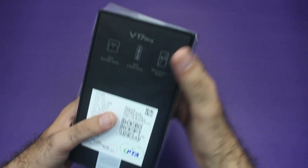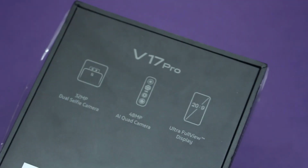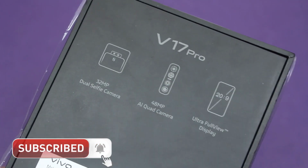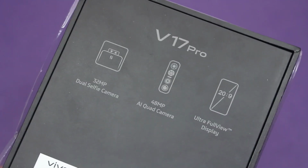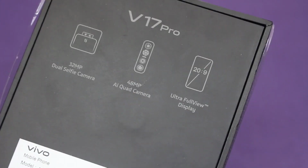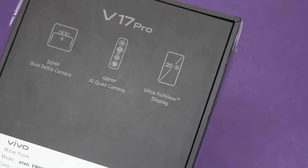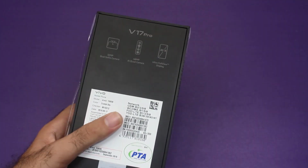So yes, here it is written about the 32 dual selfie cam that actually pops up from the top of the phone. This is a new trend in modern smartphones with this pop-up front selfie cam, and we can see the quad camera that has a maximum of 48 megapixels and a combination of 4 cameras. I'm gonna give you the specifications further in this video, and also here it is written about the display size, which is quite a bigger display for this phone.